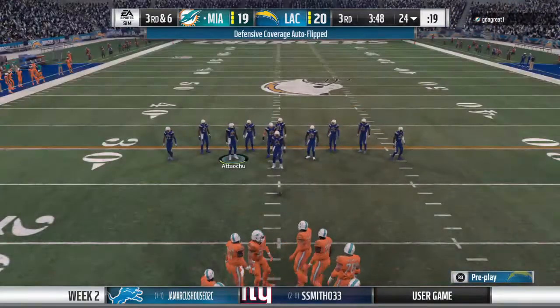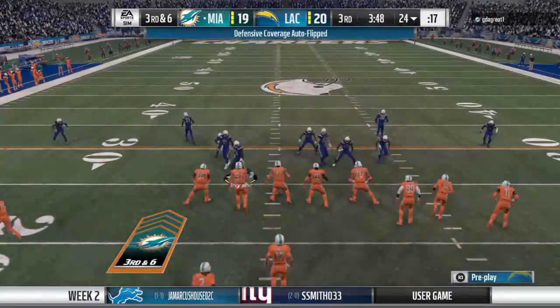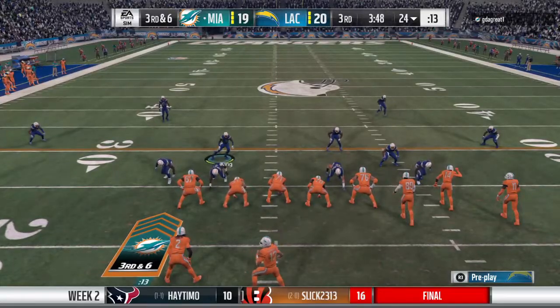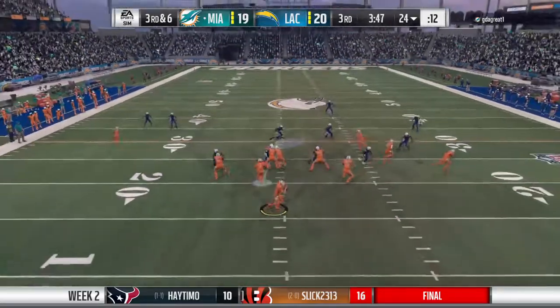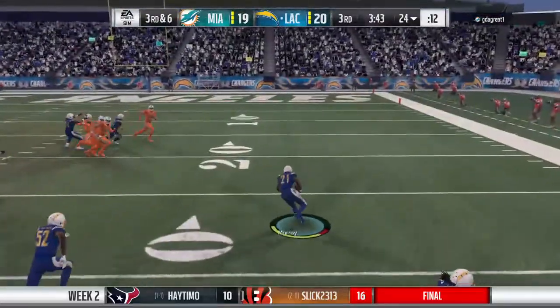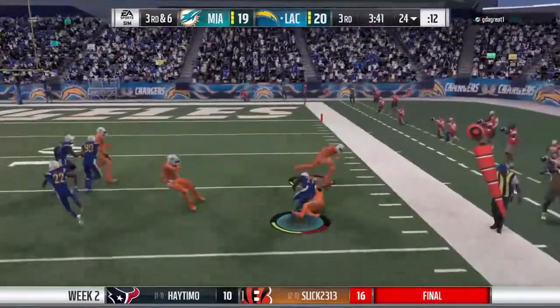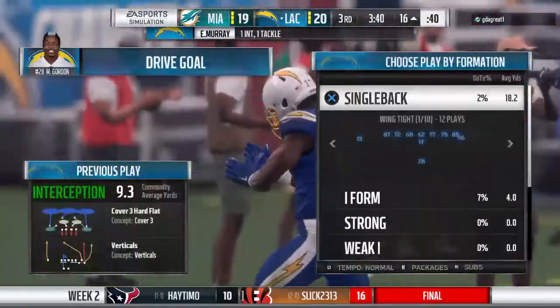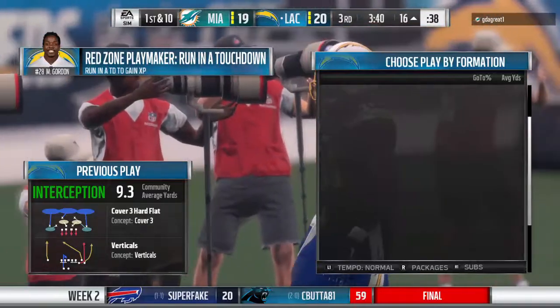The Dolphins on 3rd down. They've only converted once in 4 tries. This will be 3rd and 6. Throwing on 3rd down, Tannehill. And he fires one that's intercepted. Picked off with great anticipation. And to have the ball set up in the red zone at the 16-yard line.